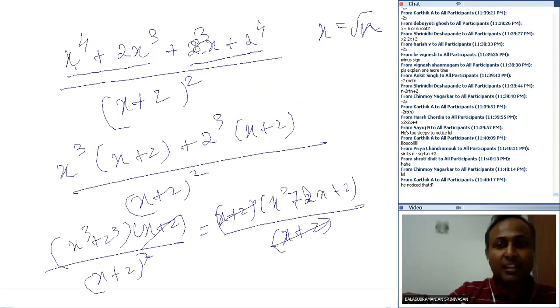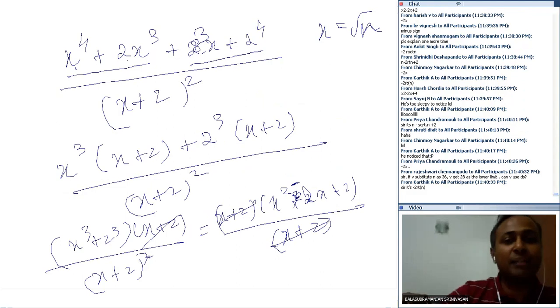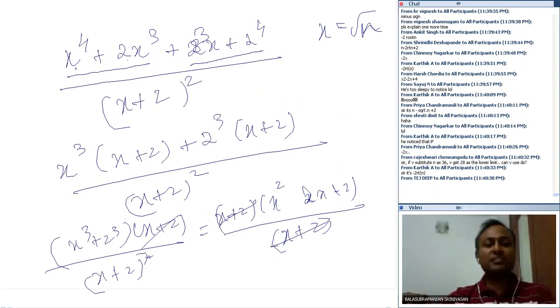Okay. So x cube into x plus 2, 2 cube into x plus 2, which means x cube plus 2 cube. Oh, this is minus 2x. Yeah, minus 2x. Thank you. Yeah, I did miss that out. These errors are common even if I'm not speaking. Don't worry. Yeah, minus 2x.